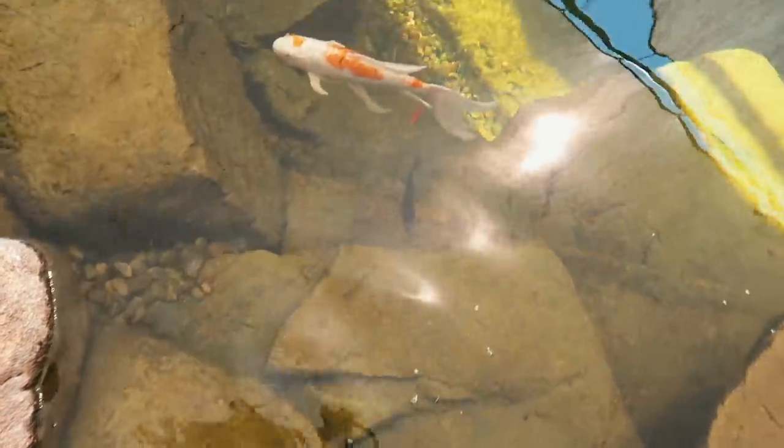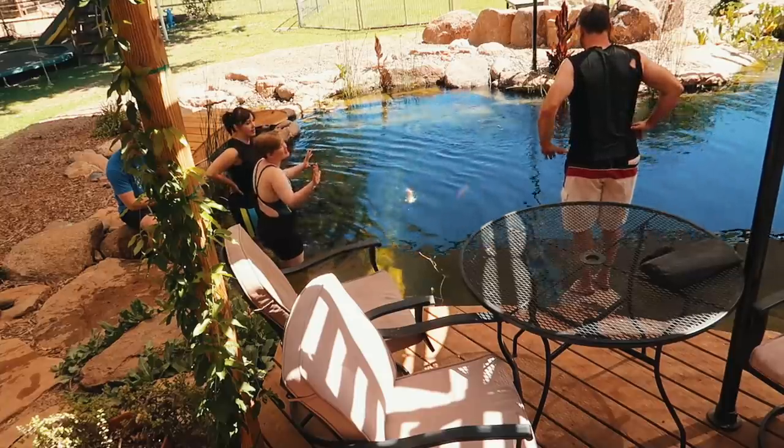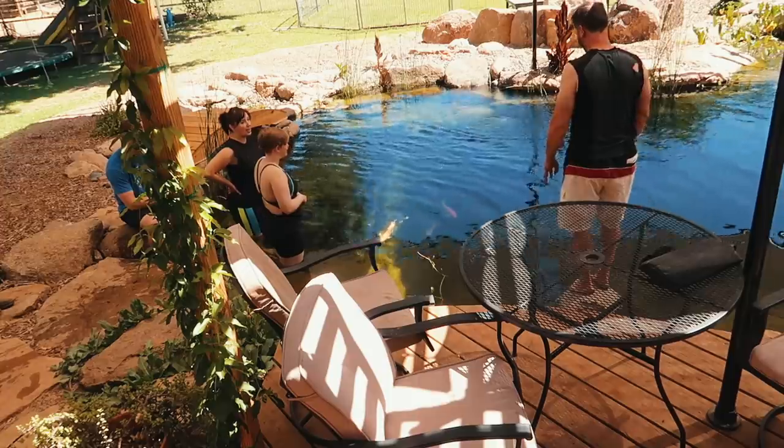Oh, that's so cold. Oh, that's not that bad. Yeah. That's cool. Except don't splash us. Do it over on that rock. That's so cold.